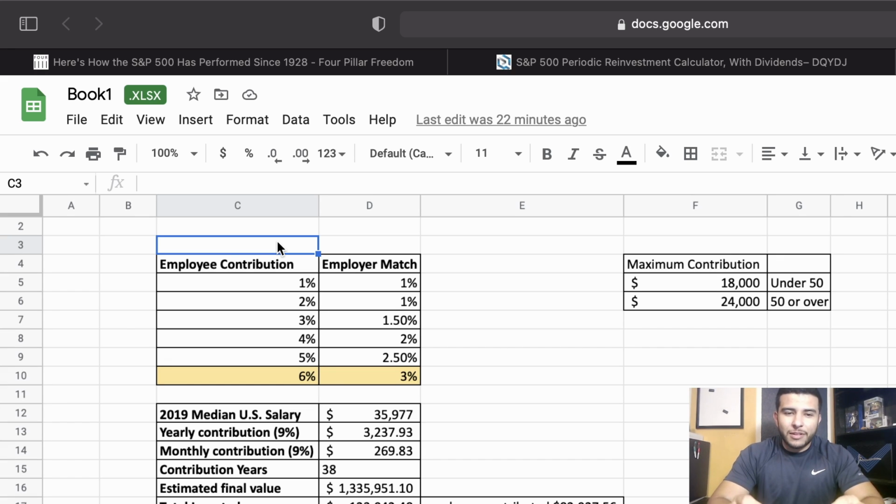Now let's get into the specifics of how you can use this to maximize wealth for retirement. I'm going to use the 2019 median US salary because we are talking about the average person here and how they can retire well off. And remember, this is just one component of your retirement portfolio, so don't think this is the only thing you have to do.